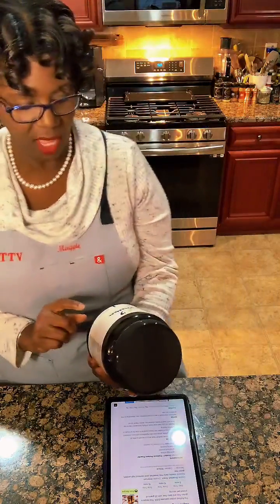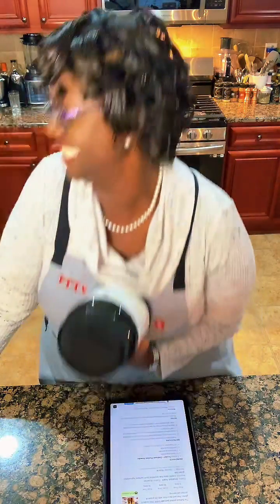So this is what we're going to be, oh, this one is chocolate. Oops, did I know that? We're gonna be making chocolate pancakes today. I thought it was vanilla. Shout out to chocolate. I guess my vanilla is upstairs, or I didn't get it. Okay, so I'm using this one right here.